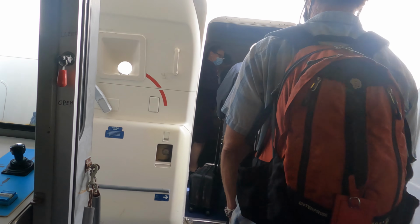I believe the completion date of this aircraft was the 15th of January 2003. It was delivered to Northwest Airlines in March of that year, and then of course transferred to the Delta fleet as part of the merger, and she's been flying with Delta ever since. And there's no plans, as far as I know, for Delta to replace their 757s just yet.